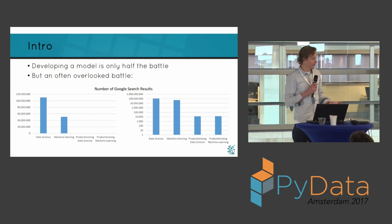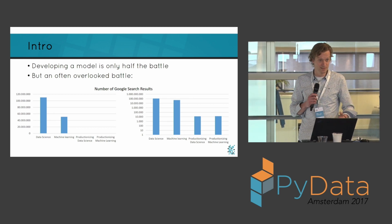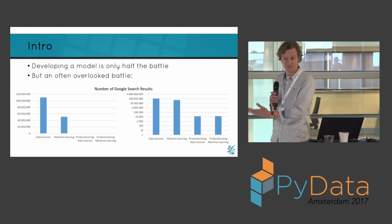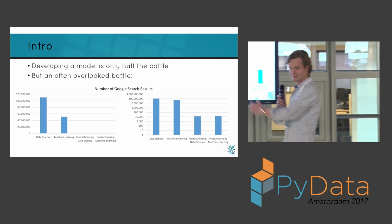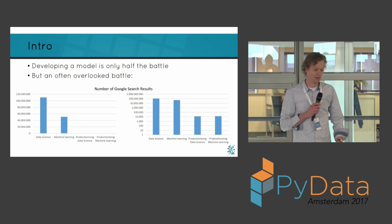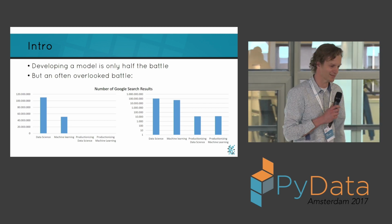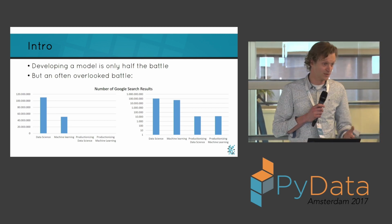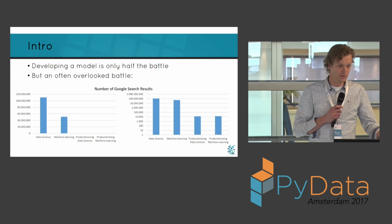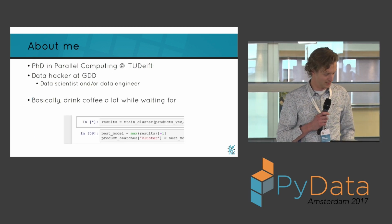Basically, my intro is developing a model is actually half the battle, right? You still need to put it in production. But apparently, it's an overlooked battle because I have this chart here. I even made them into log axis. A lot of people are searching for data scientists. A lot of people are searching for machine learning. Nobody's searching for productionizing any of those. It doesn't happen, like 13,000 hits. But I think it's an overlooked battle because, like in the previous presentation, you'll only see the benefits of a model once it's deployed in production.